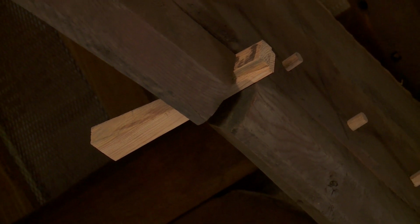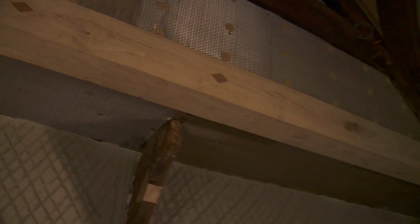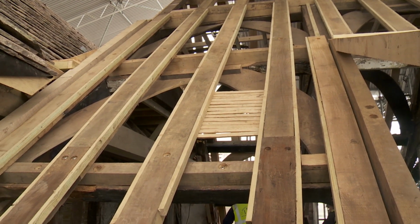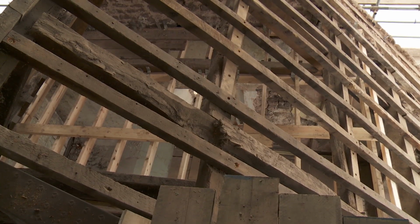We're not introducing alien materials and changing the load paths, and that's important in historic buildings. We don't always understand exactly the load paths through a historic building. There's lots of degrees of redundancy and lots of secondary load paths that we wouldn't fully understand. So it's important we don't start introducing completely over-engineered, incredibly stiff structures in there.